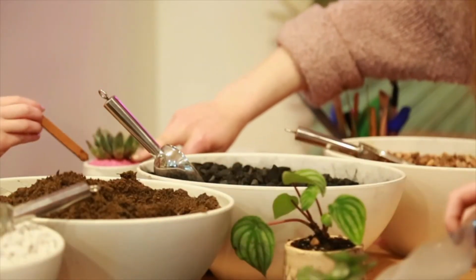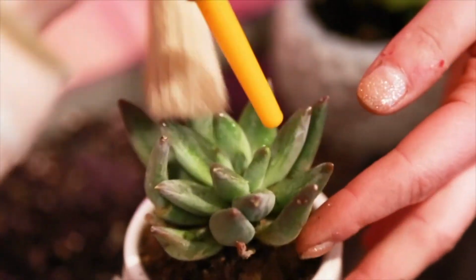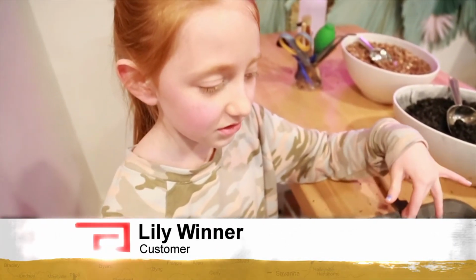We're here planting plants with our aunt. It's really fun. I like getting my hands dirty and looking at all the different types of plants. I like the texture of the dirt and all the different things about it. I like to see the end of what they look like. And make the hole a little bit deeper.